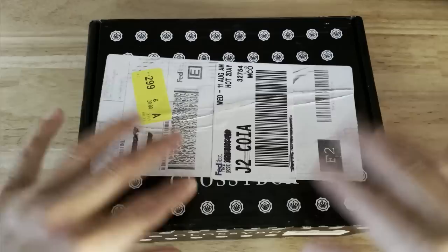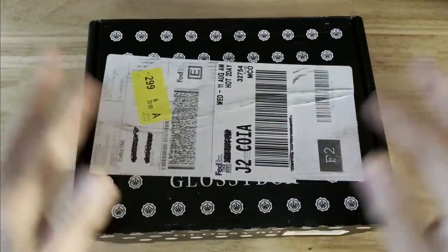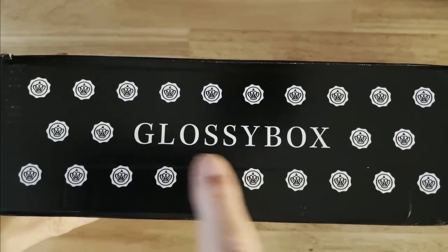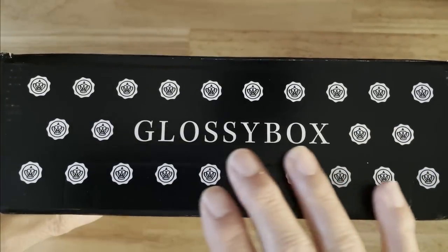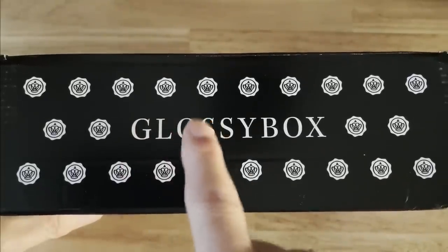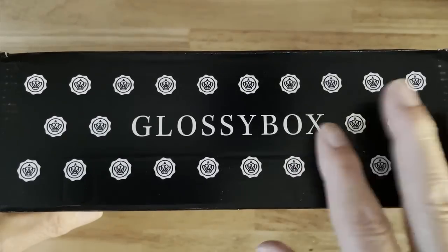I love it a lot. Always some really nice goodies in here. It's a nice box to get every month. So we are going to take a peek inside. As you can see, it's Glossy Box. G-L-O-S-S-Y-B-O-X. Glossy Box.